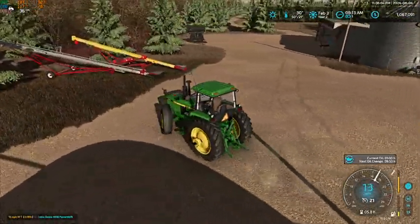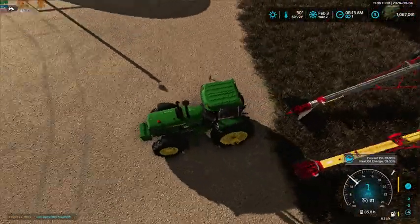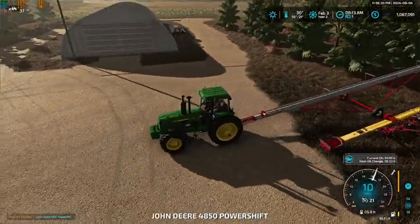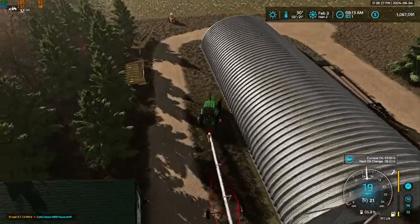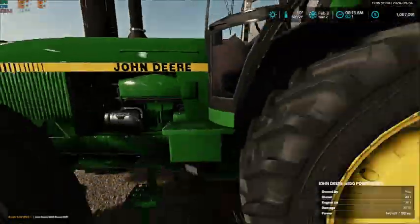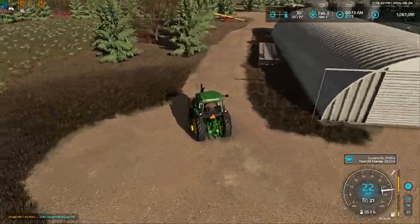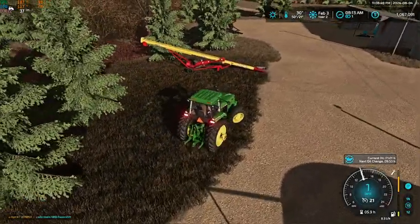Okay, next thing that's going to leave is this larger auger here. This we are going to trade in. And this we're just going to pull up along the Quonset here, just so it's still out of the way. This tractor we are going to keep. This one's not going to leave because this is perfect for the auger, and works great on the snowblower, all of that. So we are going to keep this guy.